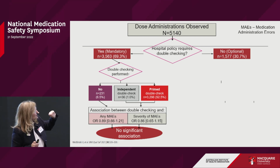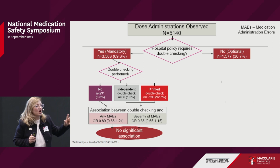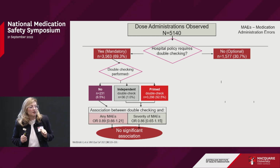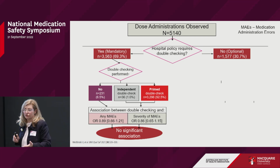So what we did was we combined those two categories of primed and independent, and we found that there was no association between double checking and occurrence of an error or the severity of an error.